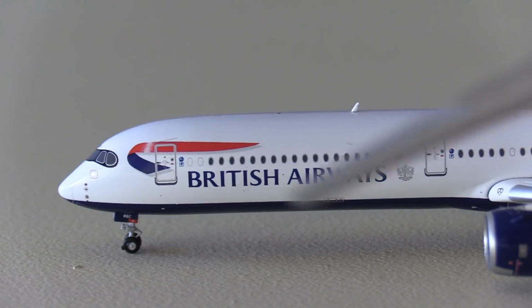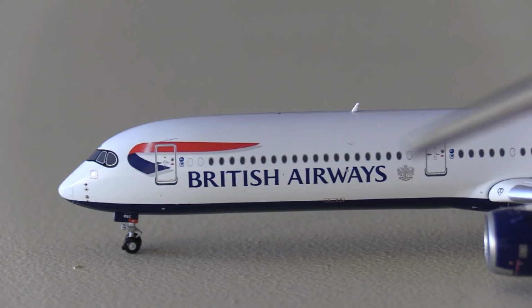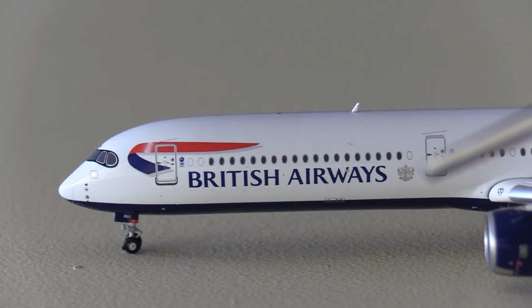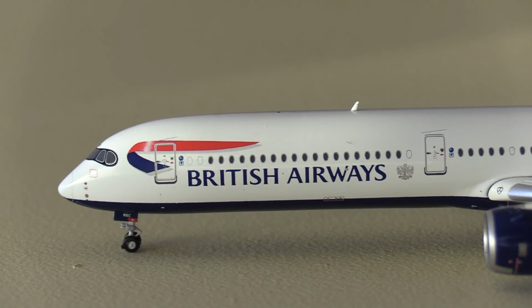We've got the blue underbelly of the aircraft there. We've got the L1 door, the L2 door with the little One World logos next to the doors here. Then we've got the British Airways titles under the windows there with the crown emblem, of course, on the A350. We then have the Speedbird check on the livery here, which is a very nice touch.